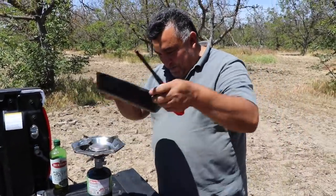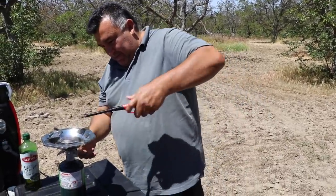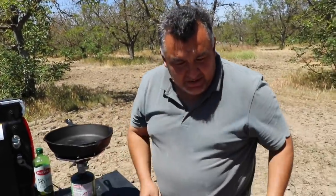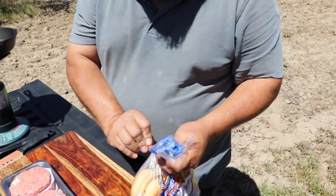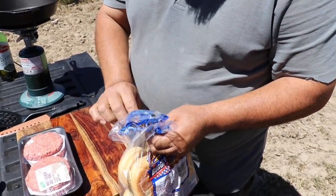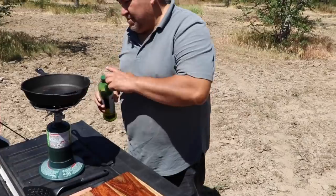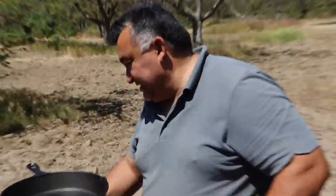Blue cheese burger. Let me see. Oh, okay, it's got, yes. And again, meat, blue cheese, onion, and the bun. Very simple. And I told Jasperi, we're not gonna put any condiments, no ketchup, no mayo, no lettuce. Gonna go for the true taste of the blue cheese. I guess the onion is gonna be good too. Sometimes you just have to have onions. That's the main ingredient, right? Yes.